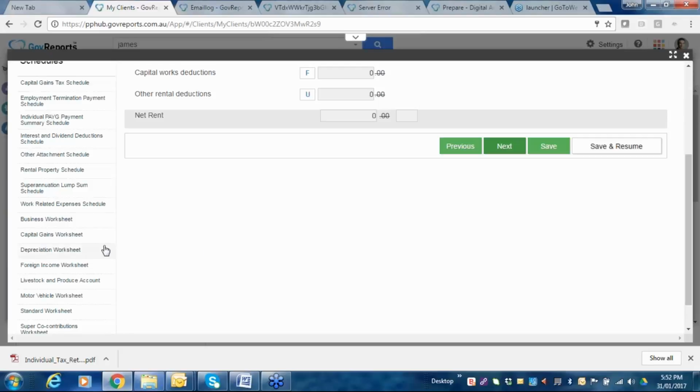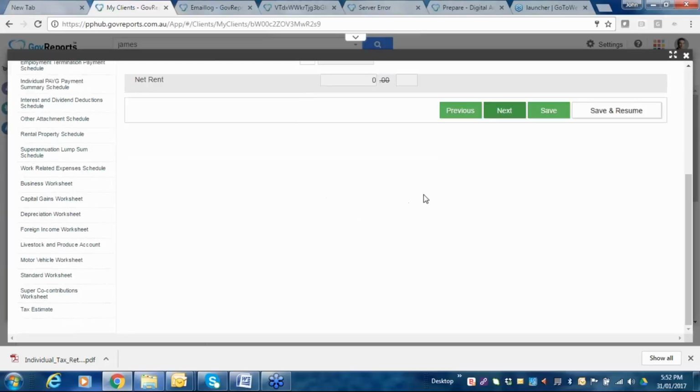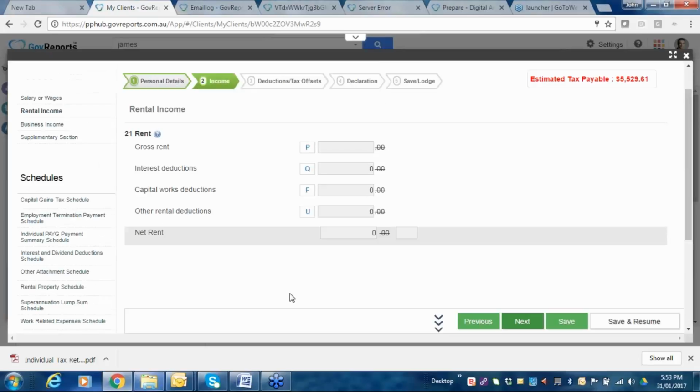It'll put it into a worksheet, and then that will flow through into the tax return, and then you go from there. So yes, it is automated through GovReport. The suite of products that GovReport has all link. So if you make any changes in one system, especially to a client's details, it will automatically update all systems.